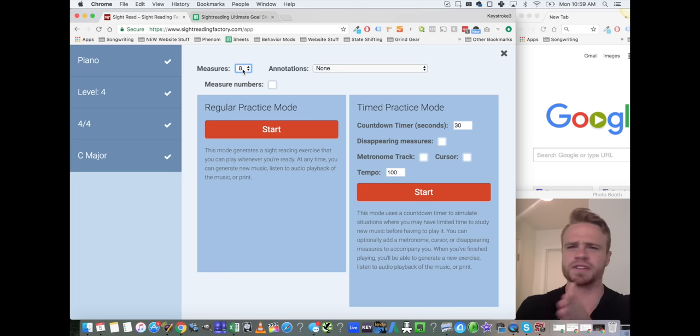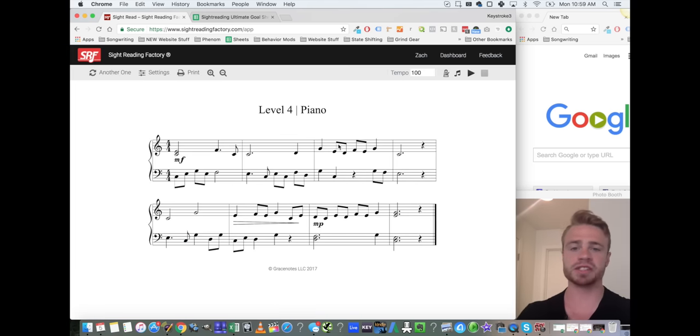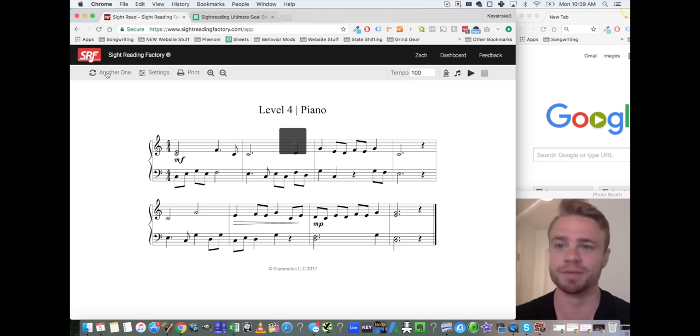And then once you get off, it's hard to get back on. So I like using a very small number of measures. And if you just press start, it just gives you an example at a level 4 difficulty. This is super nice because you can play through this example and then another one.